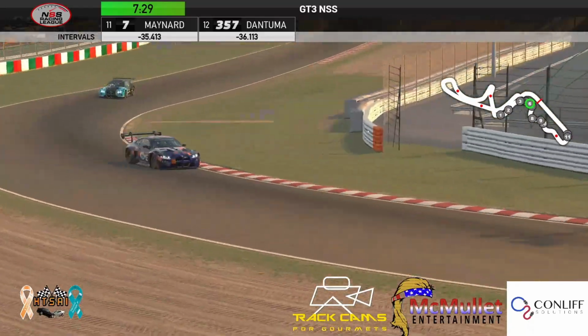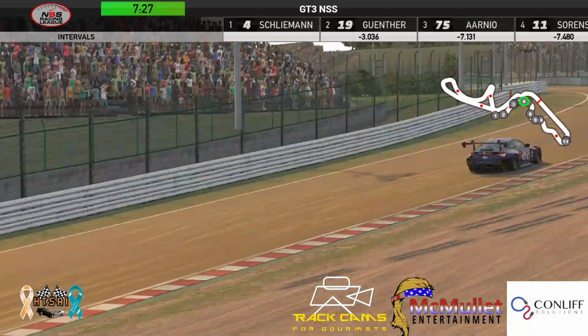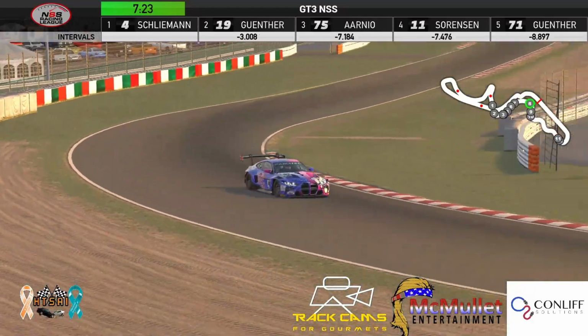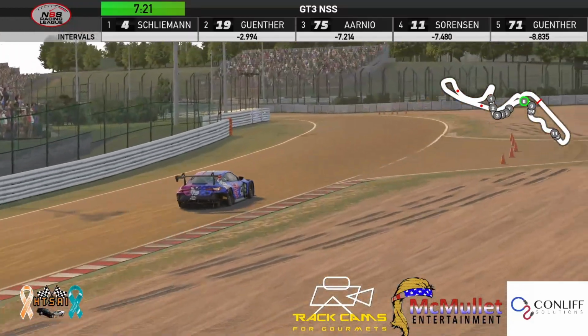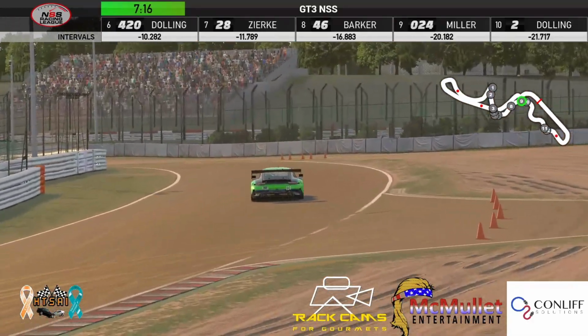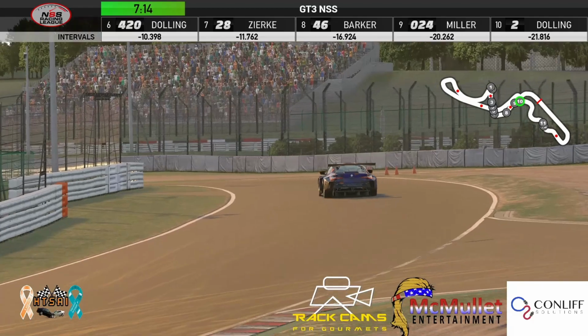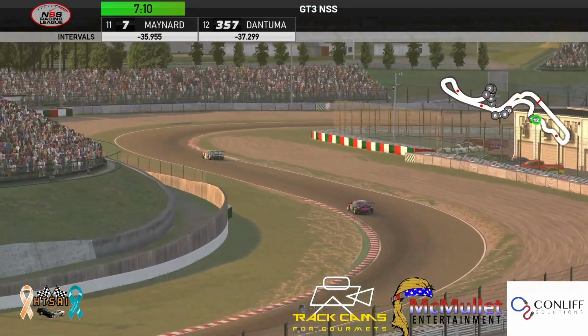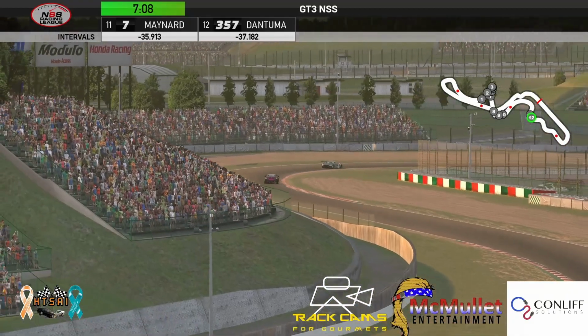Yannick Gunther currently runs in 5th, has pulled away from Dolling in 6th. Simon Zierk now in 7th. Adam Barker back in 8th. Jason Miller currently runs in 9th, Paul Doling in 10th, Ronald Maynard 11th, and Mark Dantuma closing up on him in 12th.